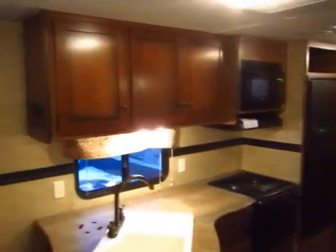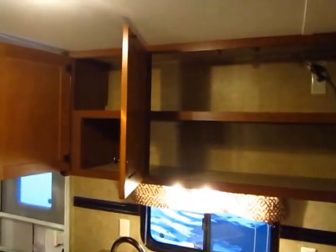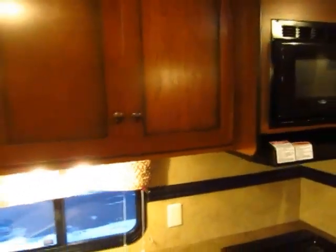You have some huge kitchen cabinets up here. Let's talk about that for just a second. What I do like is not only are these extra tall because of the 81-inch height, but they put a shelf in it to double your storage space. This has double the storage capacity of most campers in this class, most starter point type trailers. And that's what's nice about the Aspen Trails. They give you the stuff you really need.